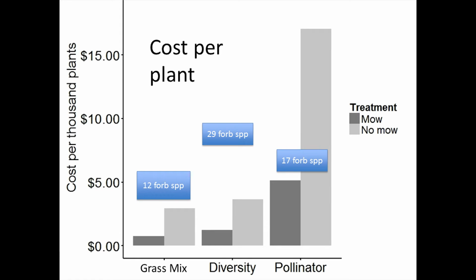So I just went ahead and calculated the cost per 1,000 plants for each of these seed mixes with and without mowing. Focusing again on our diversity mix versus the pollinator mix: if you mow and you plant the seed mix that we would recommend, it costs you $1.22 per 1,000 plants. If you do the pollinator mix, it costs you $5.38 per 1,000 plants. And if you forget to mow, it costs you $17 per 1,000 plants.